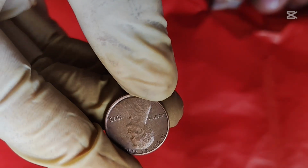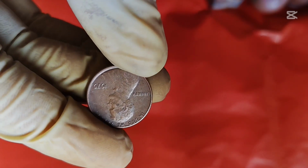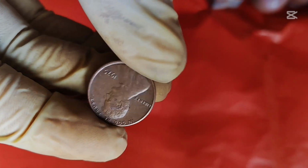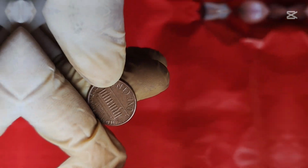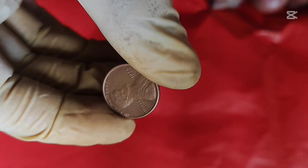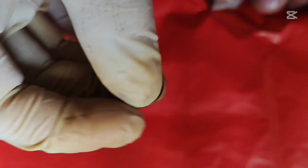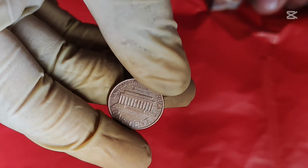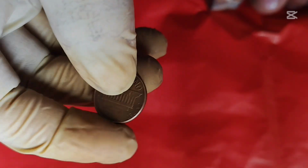Let's talk about the mintage and production of the 1975 penny. These coins were minted in 3 locations: Philadelphia, Denver, and San Francisco. However, the Philadelphia minted coins do not have a mint mark. Typically, these cents were produced in large numbers, but certain factors such as condition, errors, and specific varieties contribute to their high value in today's market.